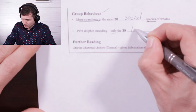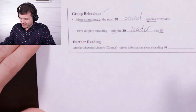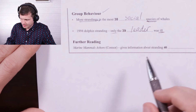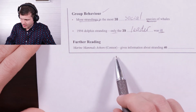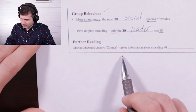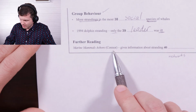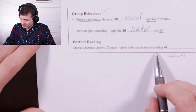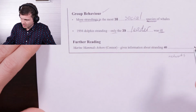Without one consistent theory, however, it is very hard for us to do anything about this phenomenon except to assist animals where and when we can. Stranding networks have been established around the world to aid in rescuing animals and collecting samples from those that could not be helped. I recommend John Connor's Marine Mammals Ashore as an excellent starting point if you're interested in finding out more about these networks or establishing one yourself.